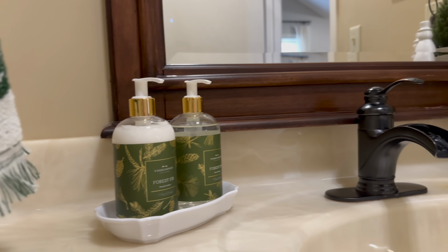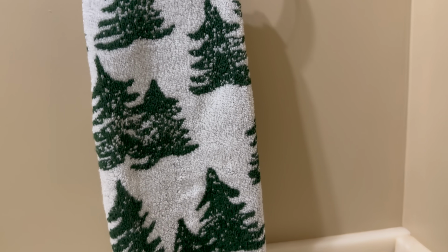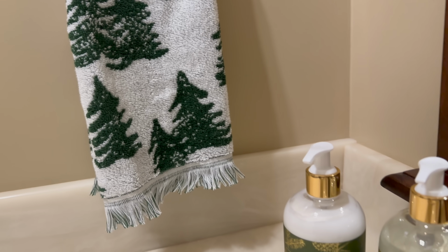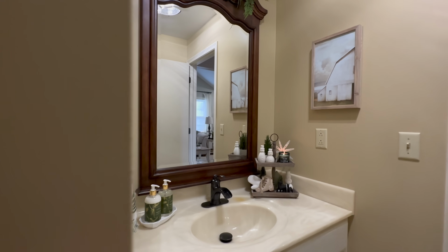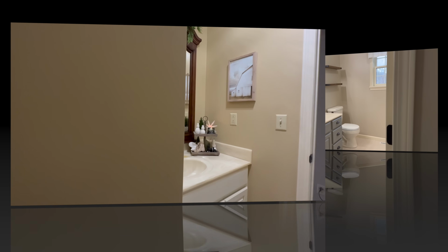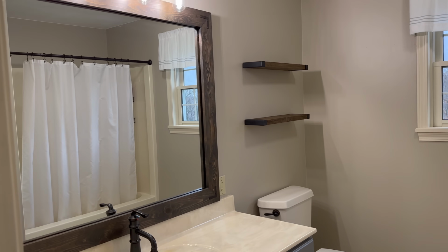I'm really happy with how our powder room turned out, and if you're looking for even more decor inspiration and Christmas bathroom styling, I can go ahead and leave last year's bathroom decorate with me so you can check that out as well. Now let's head upstairs to the main bathroom on this level.